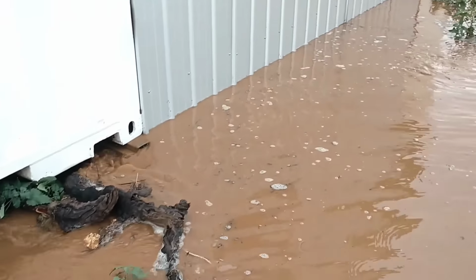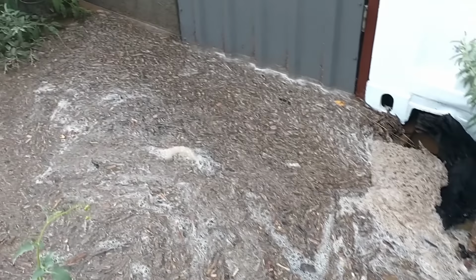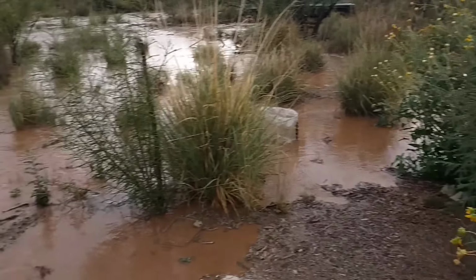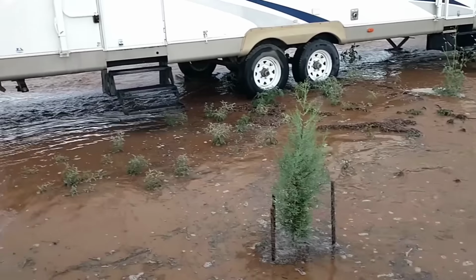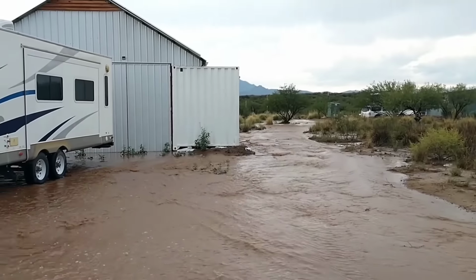As you can see, all the mulch from our parking area is being washed away, but surprisingly, this aircrete wall is keeping the garden protected. It's not being flooded or washed away. All the water is hitting the shop and the garden and having to go around or underneath. And so in the future, we're going to need to add some sandbags and provide some trenching to allow the water a path to go around.